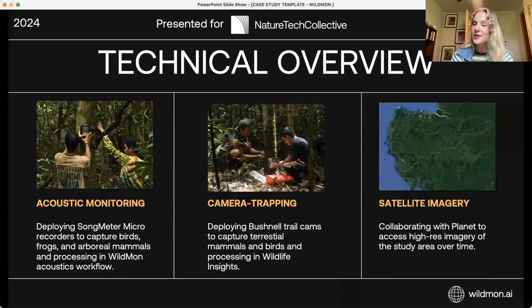So from a technical standpoint, we are implementing 3 different types of data there alongside Planet Indonesia: acoustic monitoring, camera trapping, and then satellite imagery. From the acoustic standpoint, we are using Song Meter Micros, and then we're using the Wildmon acoustic workflow to process all of that data to get from the raw recordings to species identifications, and then combining that with environmental climatic factors. From a camera trapping standpoint, we're using Bushnell camera traps, and then utilizing the Wildlife Insights processing platform to get to species identifications there.